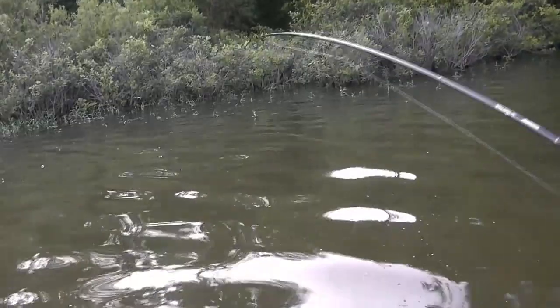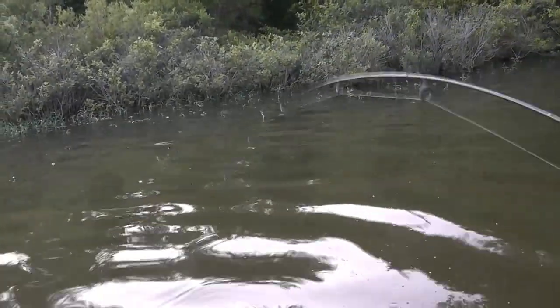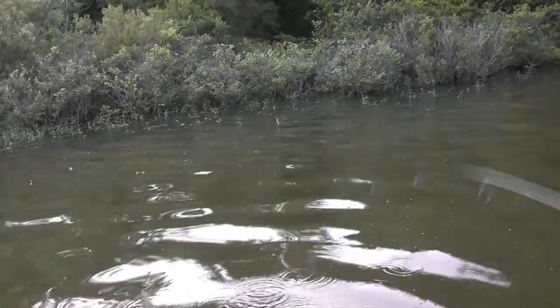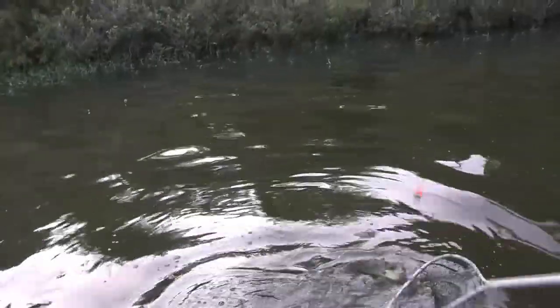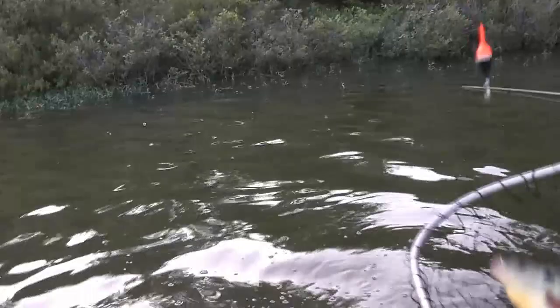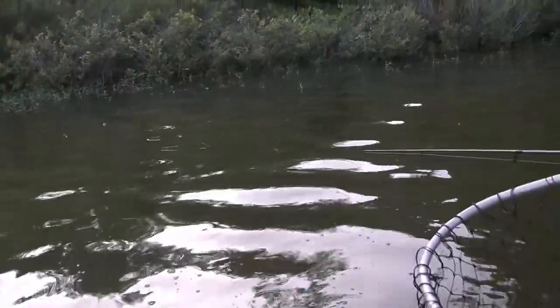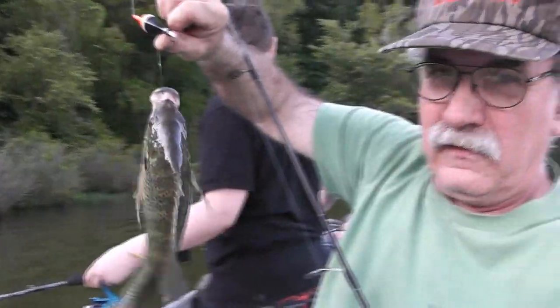It's pretty good fish. Whatever it is, it's really pulling. Look at there. Holy cow, get the net. What is it? Oh, my goodness. Now that is a trophy shellcracker. Oh, my God. That is a giant. Take this. That's a real one.